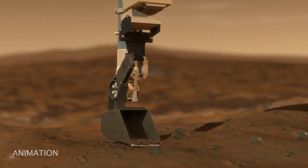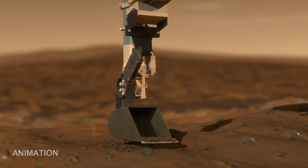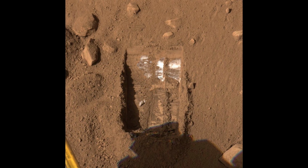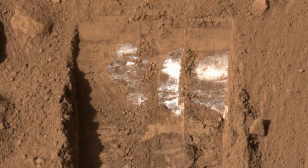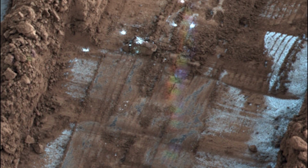The Phoenix lander was also able to scratch the surface and for the first time see this water ice just below the ground. This is the kind of water ice that astronauts could potentially use in the future when we go there. Thank you so much, Sylvain, for teaching us about the winter wonderland that's on Mars.